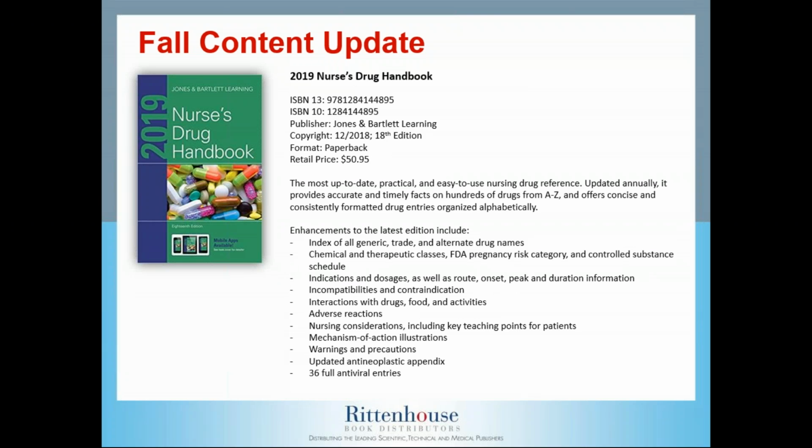Okay. Another nursing book is the 2019 Nurses Drug Handbook. This is also a Jones and Bartlett title. This is in its 18th edition. It's coming out in December. This provides the most up-to-date, practical, and easy-to-use nursing drug reference. It's updated annually. It provides accurate and timely facts on hundreds of drugs, completely from A to Z. It offers concise, consistently formatted drug entries, organized alphabetically.